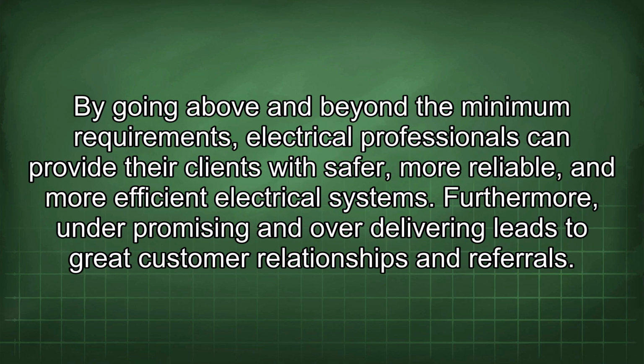By going above and beyond the minimum requirements, electrical professionals can provide their clients with safer, more reliable, and more efficient electrical systems. Furthermore, under-promising and over-delivering leads to great customer relationships and referrals.